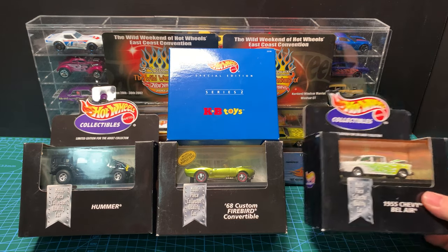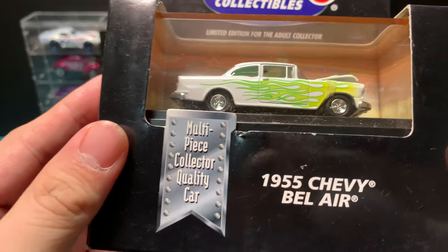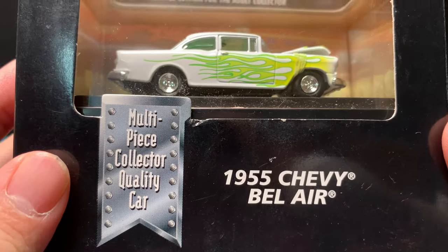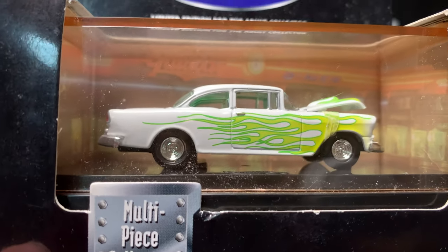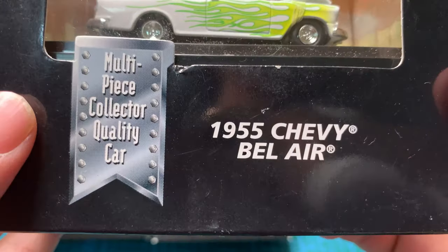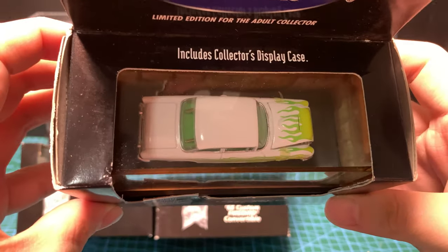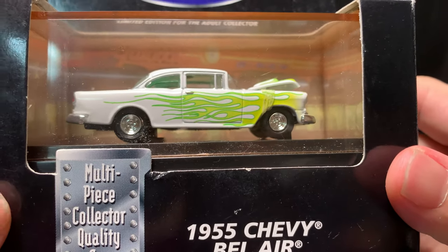I believe you have seen this one before. I think I didn't explain much previously. So this is the 55 Chevy Bel Air. Back in the 50s, this was one of the most popular designs in terms of cars, and the 55 Chevy Bel Air is one of many collectors' favorites. You look at the design of this, see the flame decals, and this is really awesome.